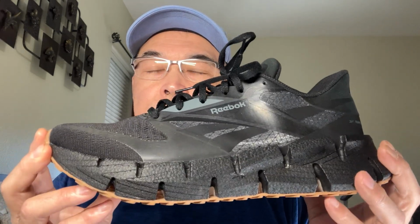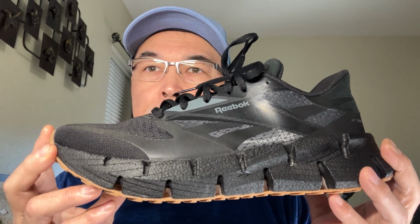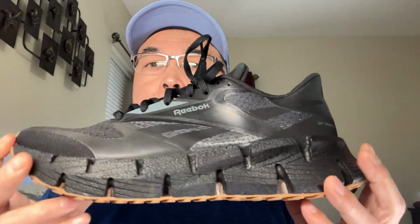And that's what I think versatility really is. Is this a one shoe and done shoe? And do my feet, are they sore? Do they hurt at the end of the day? And guess what? My feet are not sore and they do not hurt.